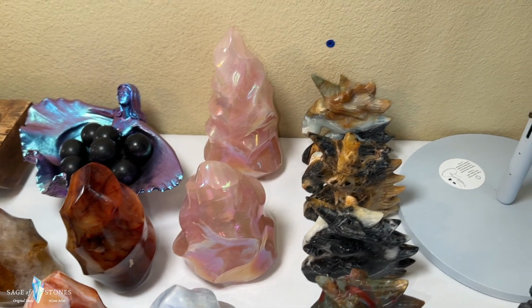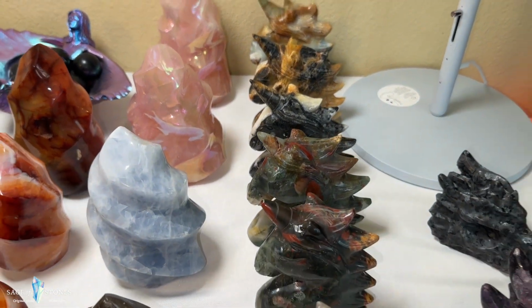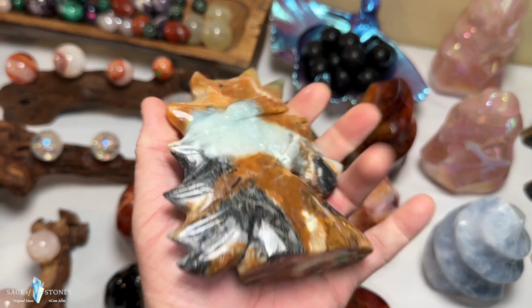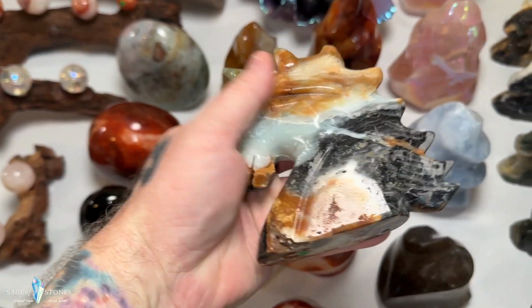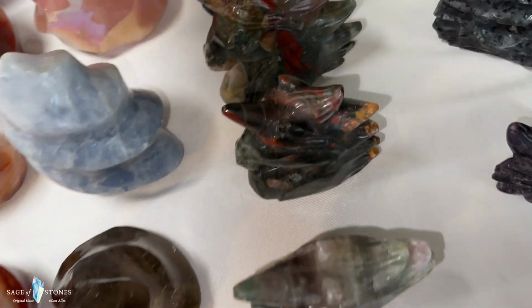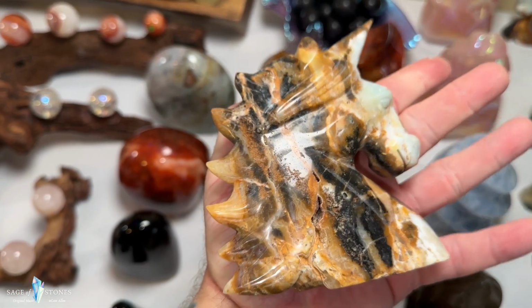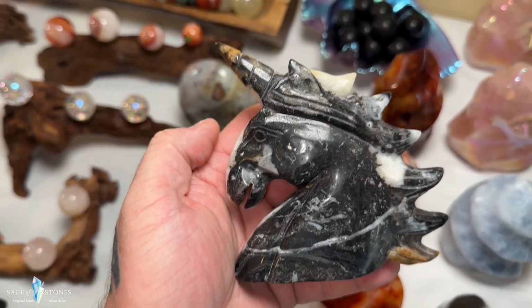Now we're into the unicorns, and I've got a number of different stones here in these unicorns. So I've got Caribbean calcite. This is number 1. Nice, big, chunky sized Caribbean calcite unicorns here. These are all roughly the same size, but I'm gonna pick each one of them up and show you both sides of them. That's number 2. This is number 3.